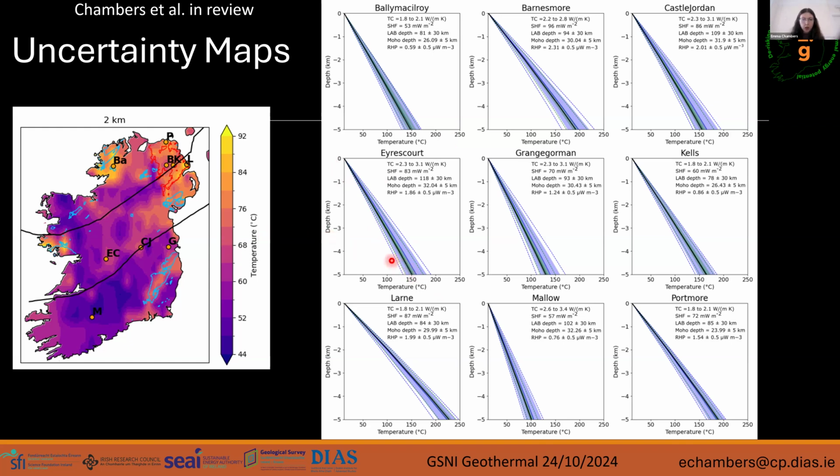We then take, at each of these points, and we vary the information in the inversion that is most likely to vary our output temperatures. So these parameters include thermal conductivity, the lithosphere-asthenosphere boundary depth, the MOHO depth, and the radiogenic heat production. We don't include surface heat flow as one of these variables because this is input data that we are trying to fit. The others are inversion variables that we allow to modify, apart from thermal conductivity, which is just a fixed value. We're not trying to fit that. That is just the value.